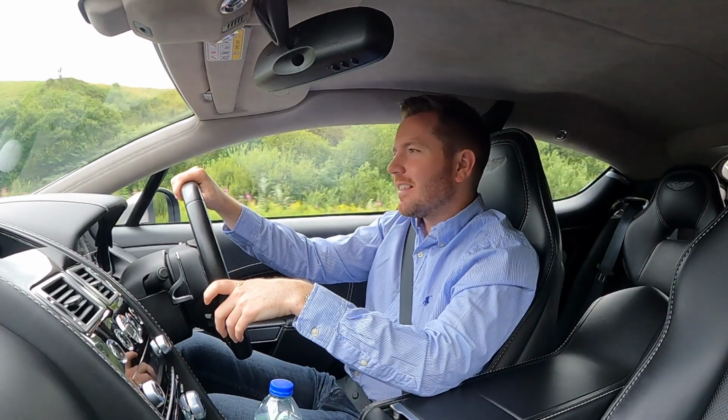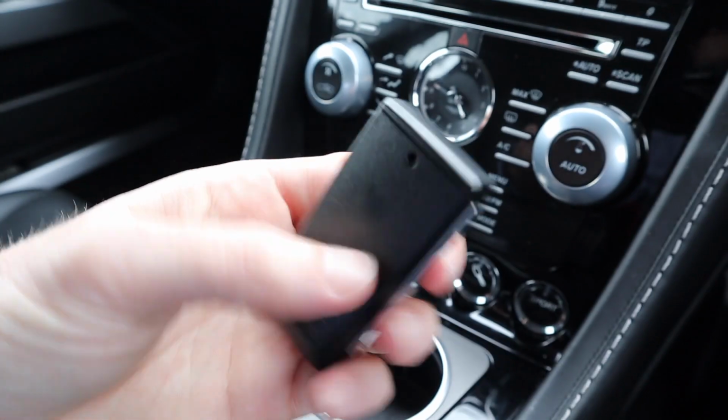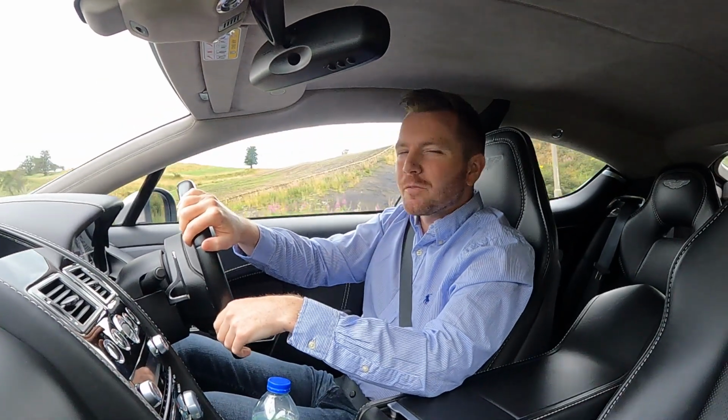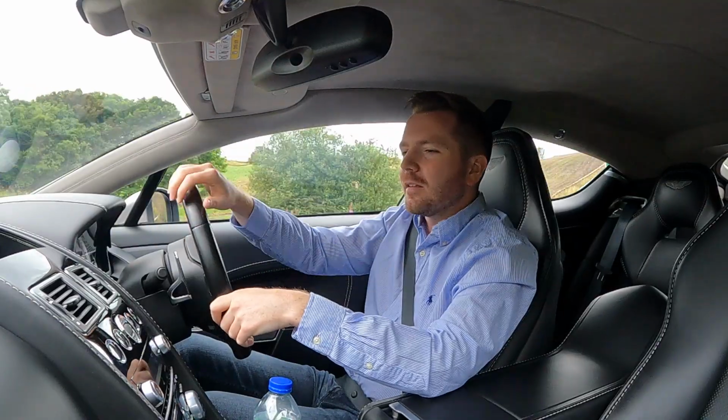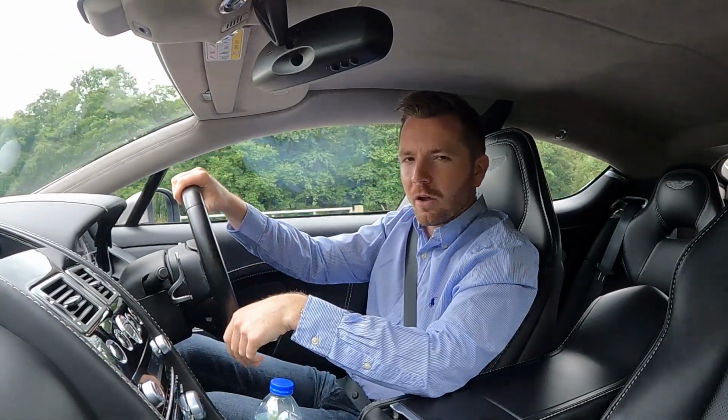The next little letdown is the key. It's the cheapest thing I've ever seen. It's shocking. Positively shocking. The remote key fob which opens my barrier at work, that's better built than this key. There's no Aston Martin logo on it either, so it won't impress anybody when you throw it down on the bar top of your local hostelry.